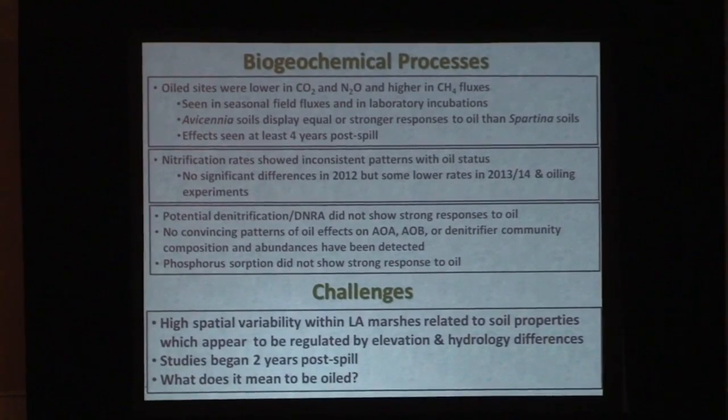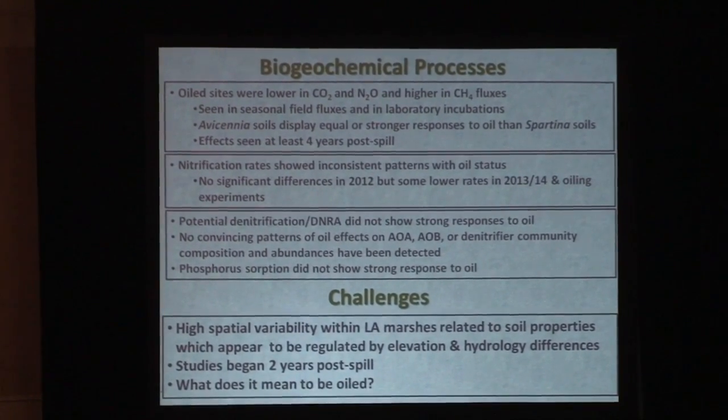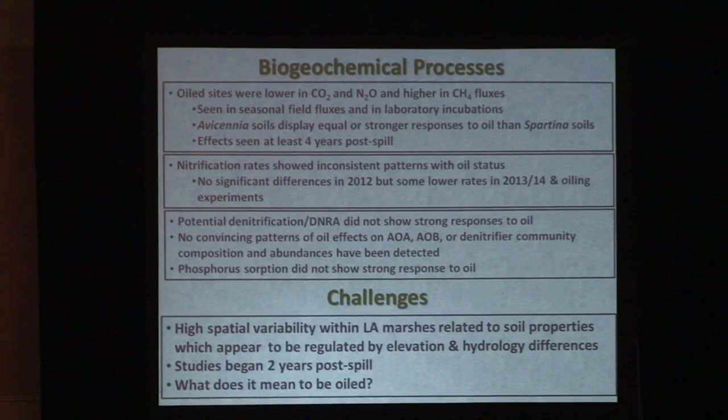The biogeochemical processes of the marsh, you would think those of us in Louisiana would know how marshes operate, and it's been very difficult to actually tell a whole lot about the marsh because there's not that much good information about the marsh, especially the biogeochemical processes. And we put state-of-the-art measurements in place, and we now know a whole lot more about the marsh. We also know that the marsh was not affected in some ways, such as nitrification, denitrification rates.